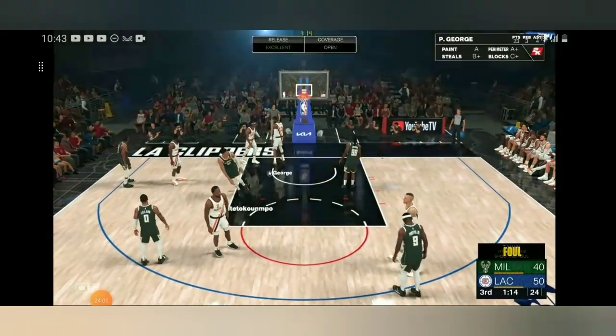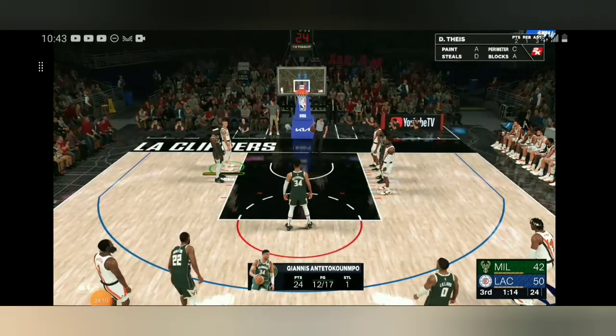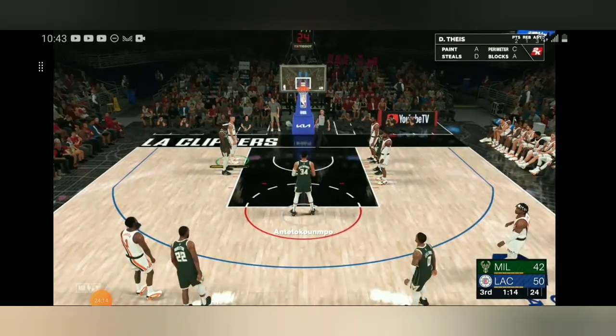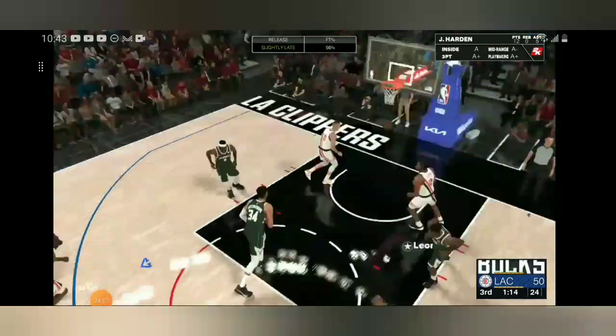And they call the foul, so a chance at the line for one more coming up. This will be his third free throw shot of the game. Shooting for Milwaukee, Giannis Antetokounmpo. At the foul line for one. Free throw good. Giannis.